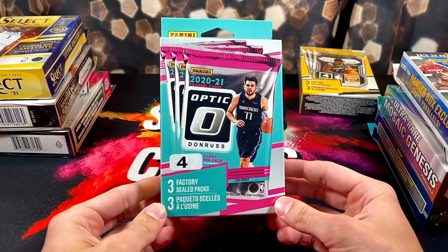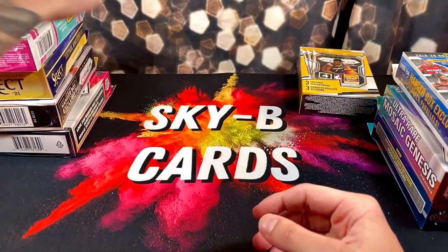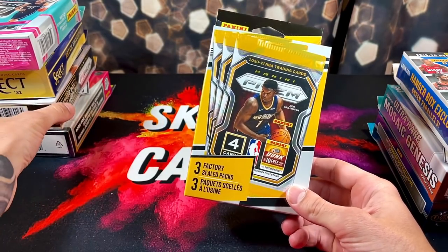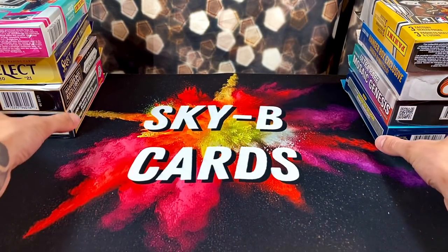We have a 2020 Optic basketball. These are the like MJ Holdings hanger boxes, we'll call them. And to finish things off, we have another one of those MJ Holding type hanger boxes of Prism basketball. So we'll kind of do everything like this, put 4 and 4 over here. Hopefully we're able to pull some bangers.